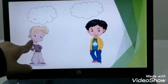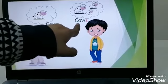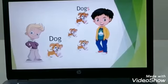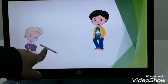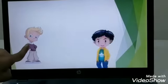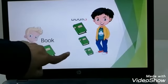One day John bought a cow and Jack bought three cows. The next day John bought a dog and Jack bought three dogs. After the summer vacation, John bought a new pen for the class, and Jack bought three pens. Next, John bought a book, and Jack bought three books.